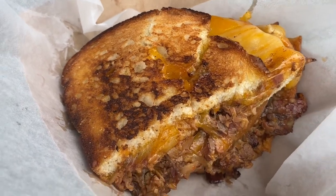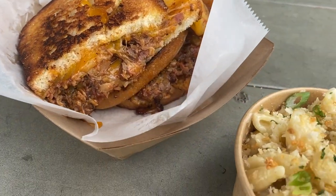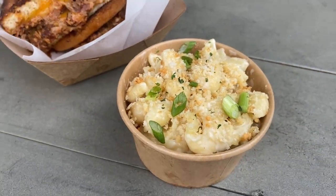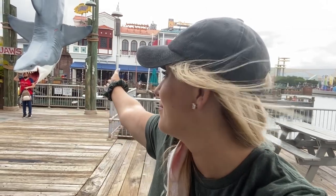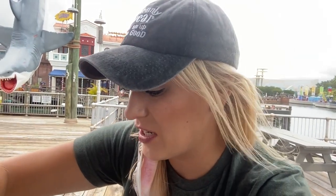Here is my lunch from the food truck. He recommended the brisket grilled cheese. Yum, look how cheesy that looks. And then I grabbed a side of the white cheddar mac. The best part of this spot, the view. Hey Bruce, I'll get you some mac and cheese in a second, pal. All right, let's try this grilled cheese.